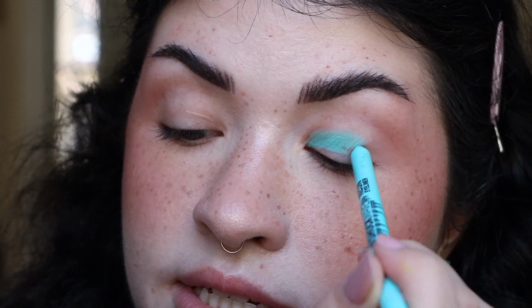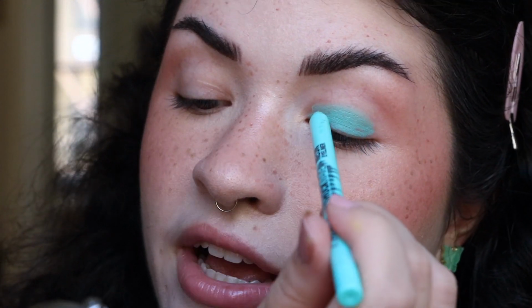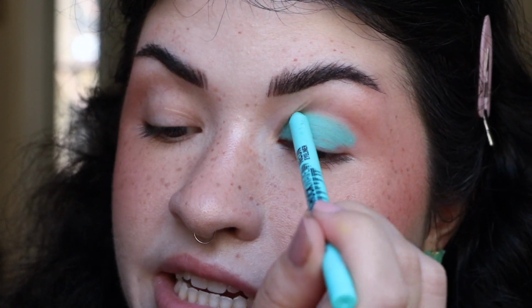We'll see how it goes, but I'm gonna start just by trying to pop some color on the lid here just to get it set down, and then I can go in with a brush and try to clean it up. I will say this is really creamy, like it is going on really nicely onto my lid. Oh my gosh, look how neon it is. So powerful, oh my gosh. I am currently in my mint era, so this is a very timely purchase for me.